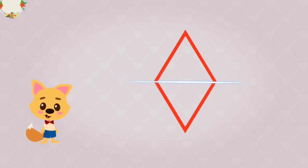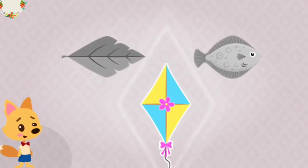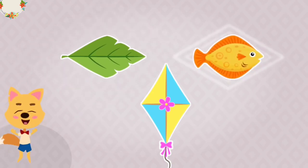1, 2, 3, 4. A rhombus is made up of two triangles. All sides of the rhombus are equal. Tap on the rhombus. Tap on all the rhombus-shaped items. Kite. Leaf. Fish.